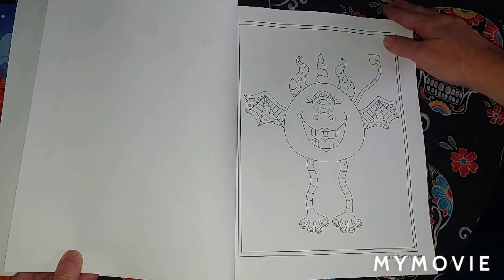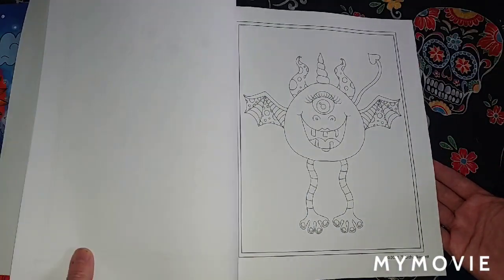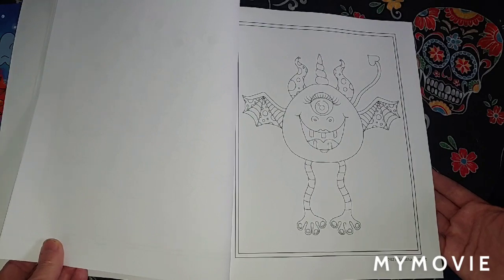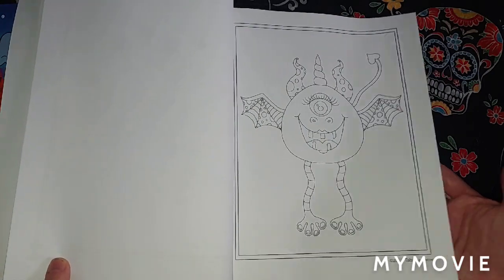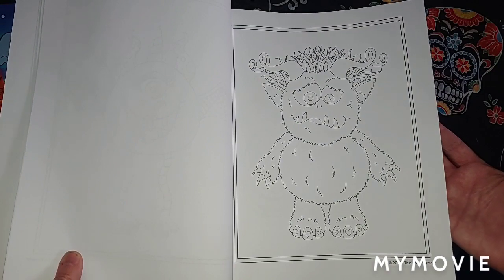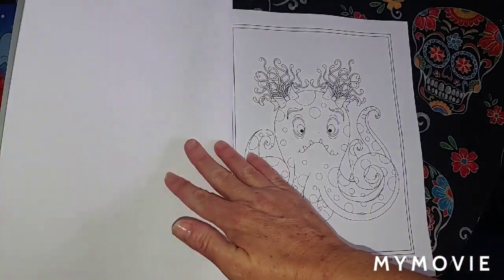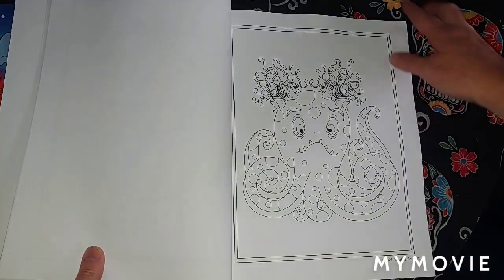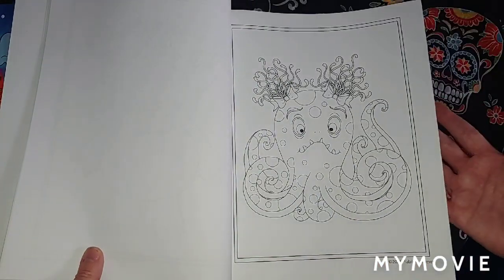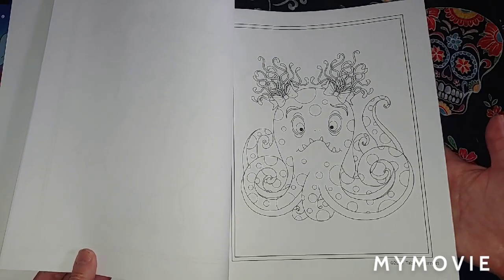And I love the cover of the book. It's a really good book. I couldn't pass it up. I had to get this one. I like her books. I like this one. Isn't it cute? The little octopus with hair and ribbons. I think this is really cute.